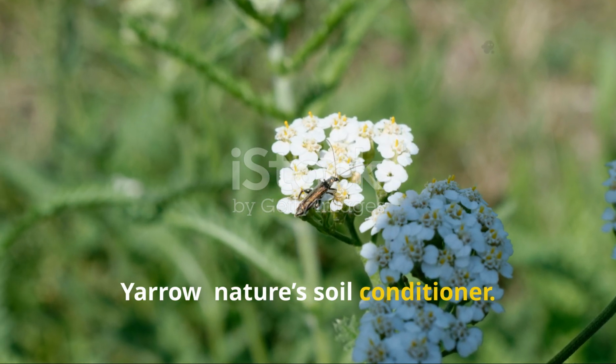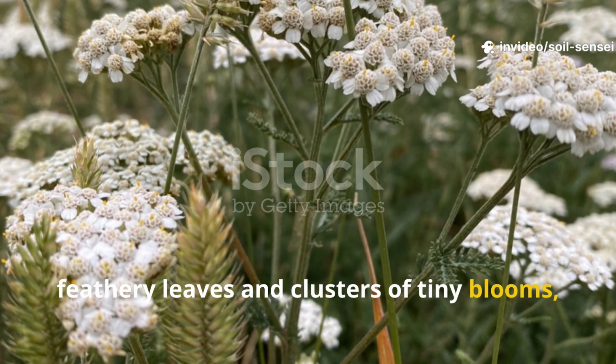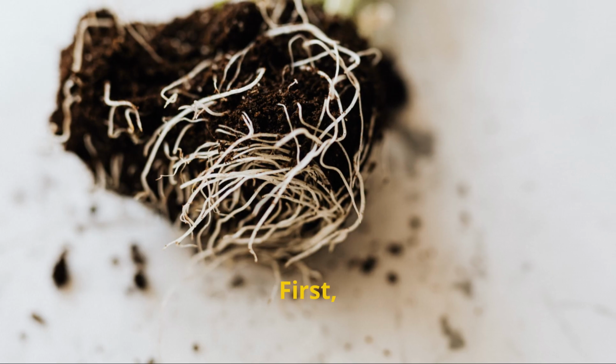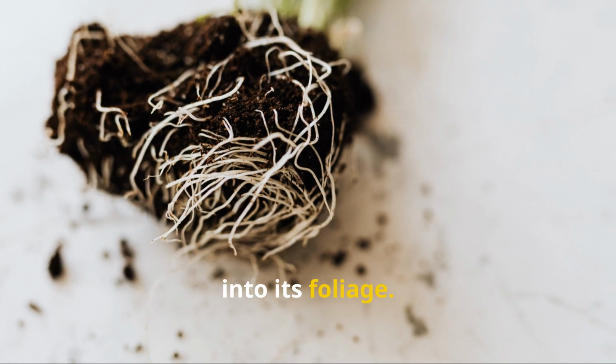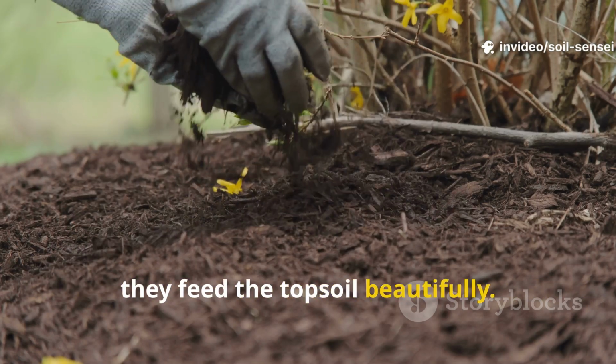Yarrow, nature's soil conditioner. Yarrow might look delicate with its feathery leaves and clusters of tiny blooms, but don't underestimate it. This perennial works on multiple fronts. First, it's a dynamic accumulator, pulling minerals from deep underground into its foliage. When those leaves die back or get chopped down, they feed the topsoil beautifully.